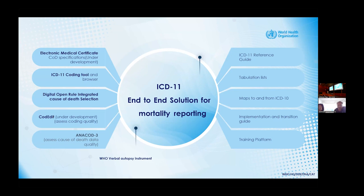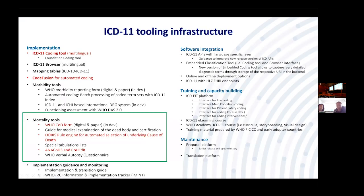And you see here the suite of tools which are characterized for the mortality reporting with ICD-11. And they have been basically integrated in the DHIS2 app for mortality, medical certification, and coding of causes of death. And that is part of a larger suite of tools, which you see here depicted.